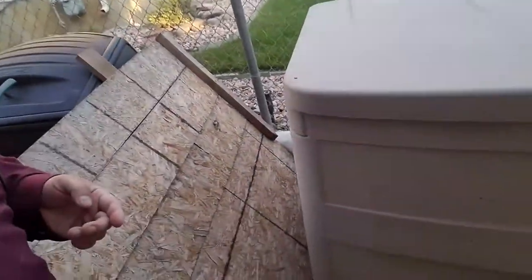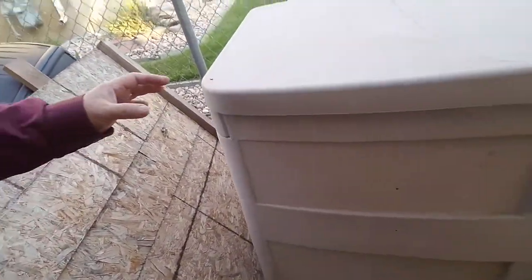Hey there. So Itai and I are going to go check on the garden again today. And she's down there. And we're going to check underneath this garden shed again. So let me get the camera turned around. We'll take a look.